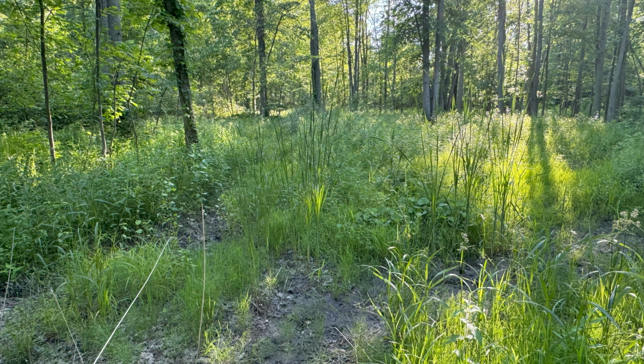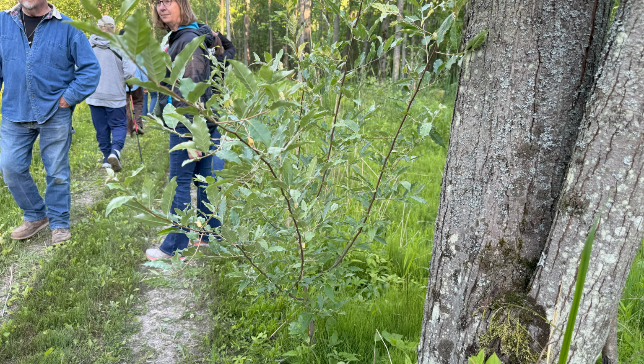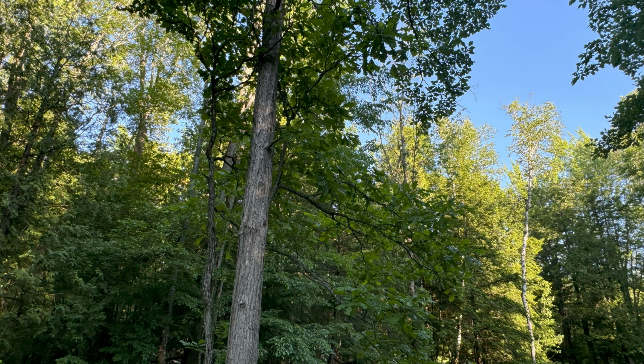And then here's some examples of invasive species they're working on. Narrowleaf and hybrid cattail, crown vetch, and of course the autumn olive. Seems like it was a big challenge. So one that we've talked about in the past and I've posted on. But here's an example of how much of that autumn olive they've removed and done some brush piling with.